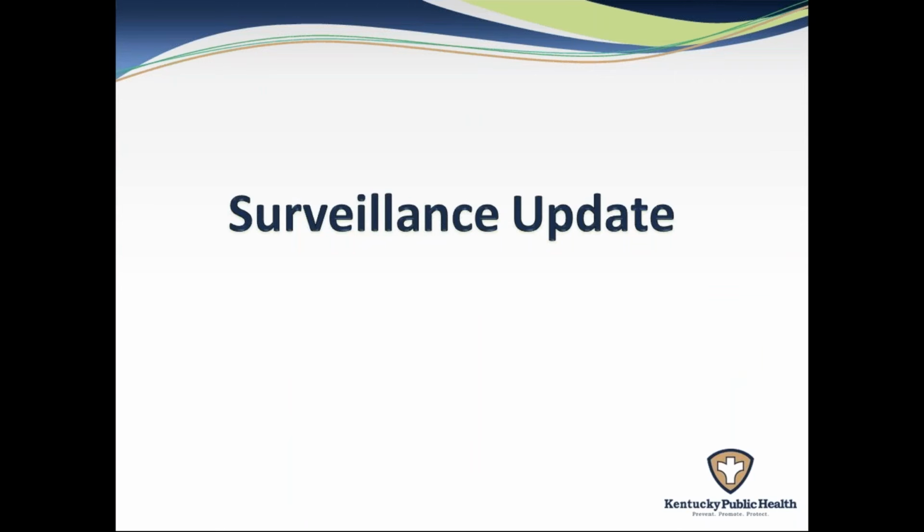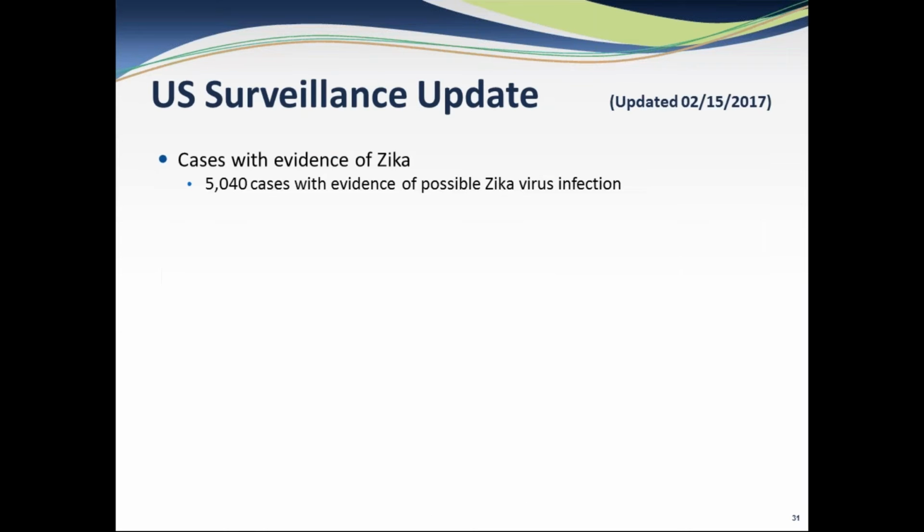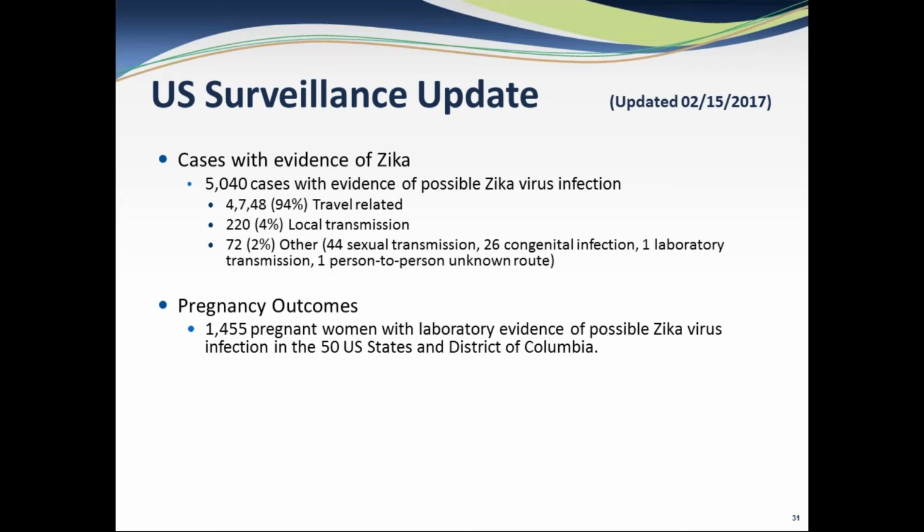and in Kentucky. Here's a map of laboratory-confirmed Zika virus disease cases reported to ArboNet, and this was updated about 2 weeks ago. So far, again, this is updated as of February 15th. There were just over 5,000 cases of U.S. residents with evidence of possible Zika virus infection. Most of those, 94%, were travel related. About 4% were local transmission, and 72 or 2% of those were other. Those would be sexual transmission, congenital infection, a lab transmission, and a person-to-person unknown route.